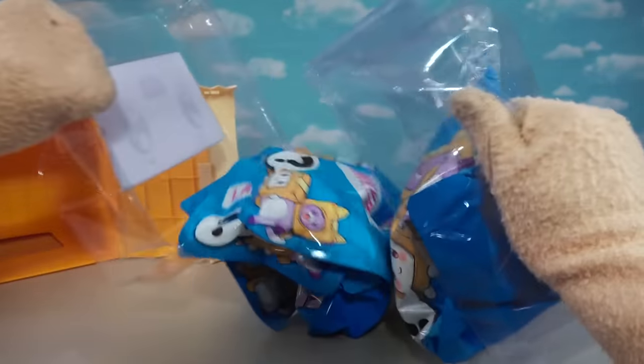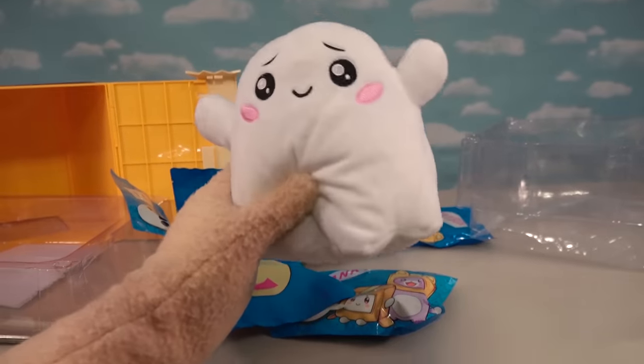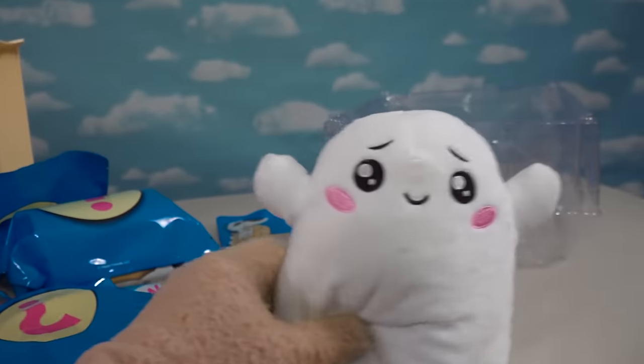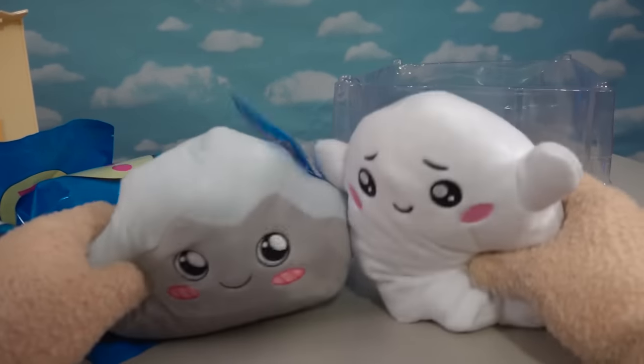So let's open this up. Wow, look at all this stuff. Let's start off with the biggest bag of them all and see what we get. And let's see, open this up, and oh, cool, look at that big old ghosty! Oh, that's awesome. So yeah, we got Ghosty, Rocky. Oh, I just love all these plushies. Yeah, Rocky, let's go. Oh, I'm a Ghosty.